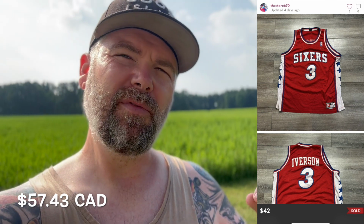The next one was a Nike 76ers, I think an Iverson jersey. That sold for $42 USD, which is about $57 Canadian. I'll throw the exact number up here. That number is always going to be changing because the Canadian to US dollar conversion is going to change, but as of today, that winds up being about $57.